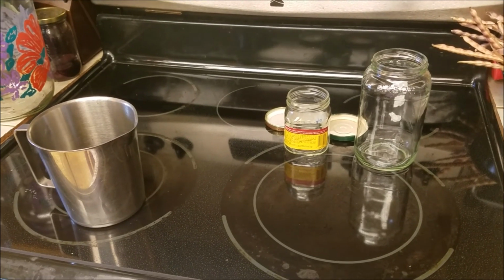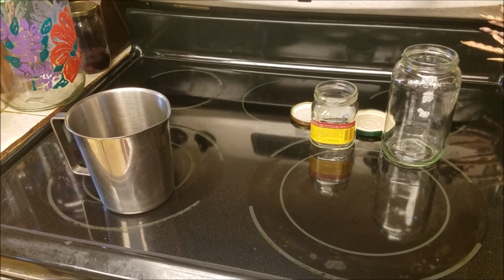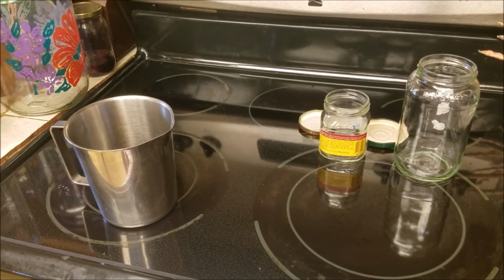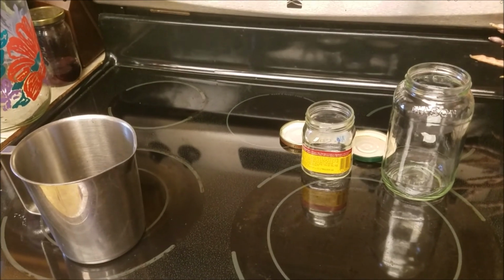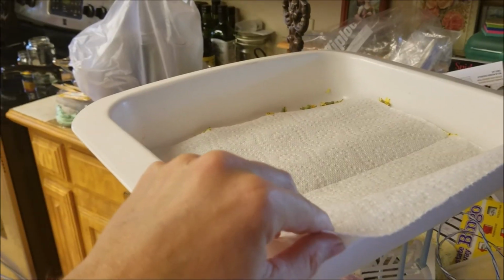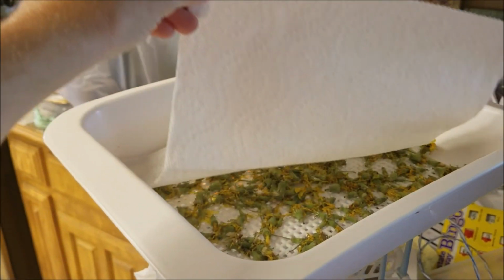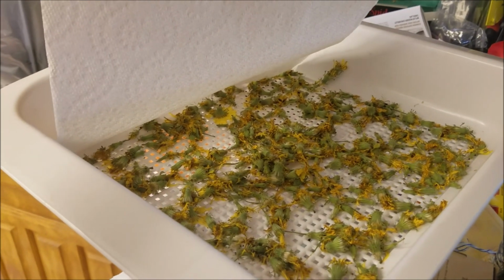So I was concerned that what I've heard has happened to many other people would be the case, where when you dry dandelion flowers, they have a high propensity to go to seed while they're drying, and I was afraid I was going to find basically a big fluff ball. But when I came over here, I was pleasantly surprised. So I am so psyched, y'all.